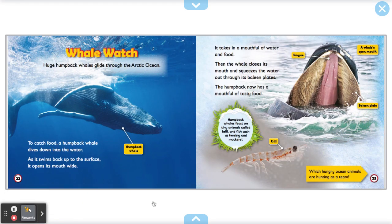What giant animals are feeding in the Arctic Ocean? Whale watch. Huge humpback whales glide through the Arctic Ocean. To catch food, a humpback whale dives down into the water. As it swims back up to the surface, it opens its mouth wide. It takes a mouthful of water and food.